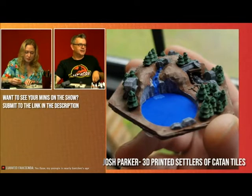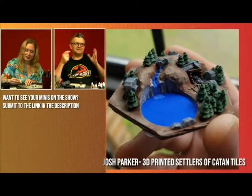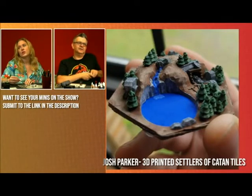It does. Josh Parker, is it painted 3D printed Settlers of Catan tiles? Very cool. What would you get from this tile? Do you have a specific tile that you get wood from or sheep from? Because there's a mine, there's a lake, and a forest. I think this is ore.